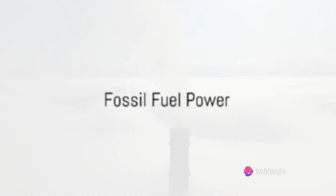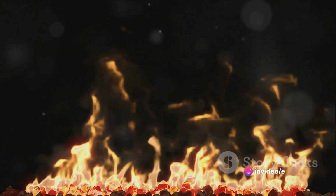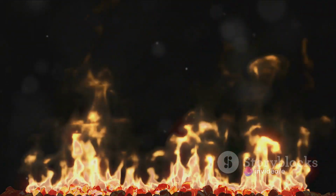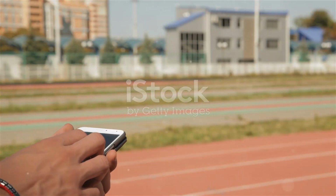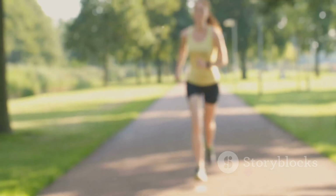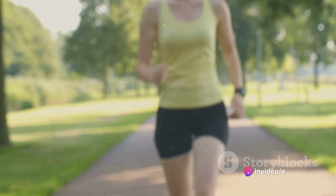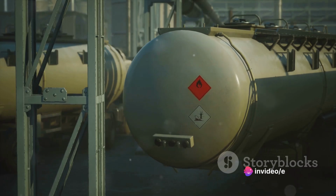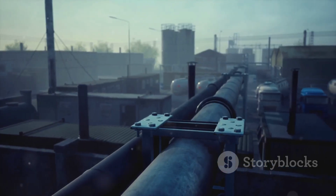The first method we'll explore is fossil fuel power. This method entails burning coal, oil, or natural gas to generate steam, which then powers turbines to produce electricity. When it comes to efficiency, fossil fuels are a mixed bag. Coal, for instance, has an efficiency rate of around 30 to 40%. Natural gas, on the other hand, can reach up to 60% efficiency.